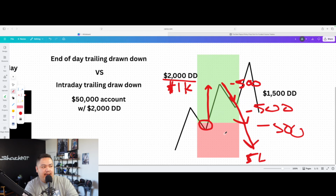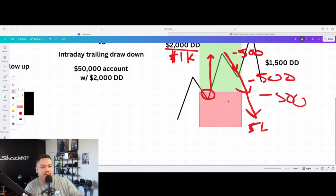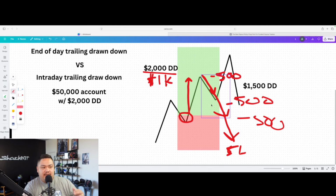The easiest way that I like to explain this, the reason why traders blow up the account, is because they're not getting out of the trade right away when they're in profit.